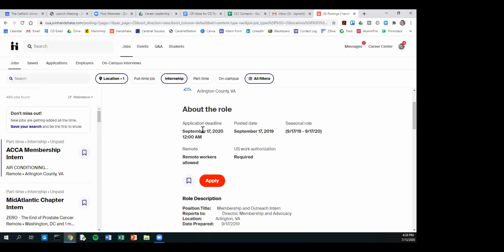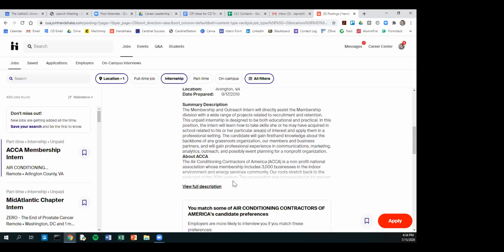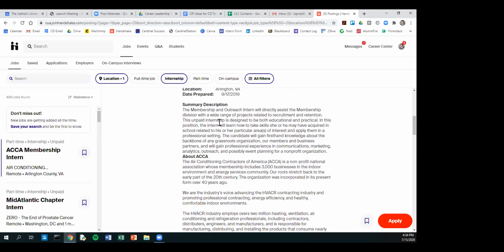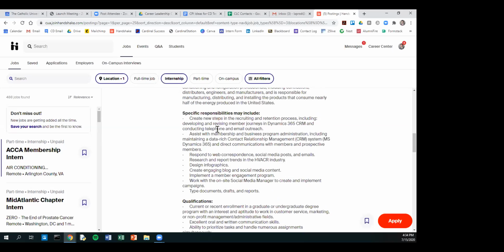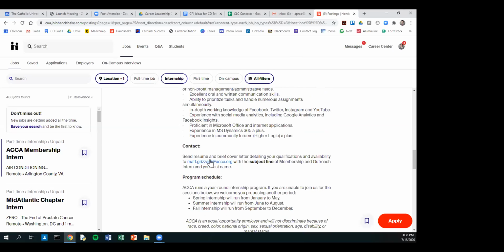So this one's really nice. You can see the application deadline is in the middle of September. You can see that they do allow remote workers. If you need work authorization, so if you're on certain student visas, which I'm sure Bill and Stu and the International Studies Office can help you out with more, they'll indicate whether they're willing to take on somebody for work authorization or not. If you scroll down some more, you'll get more of the full traditional job description. So this is where they can post everything about it. You see you've got your summary here. Here's a brief 3-paragraph description about the ACCA. And then here's the specific responsibilities, qualifications, and then a contact.